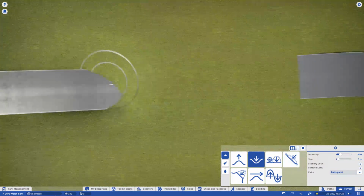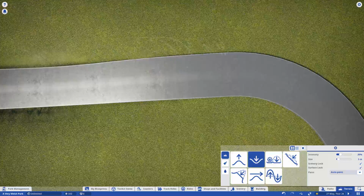I added a few figurative peaks and troughs to the track and then moulded the terrain around them.